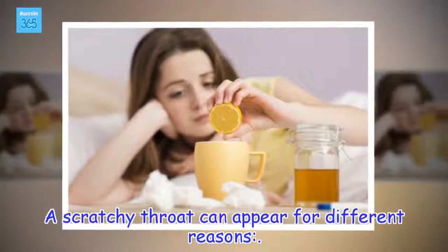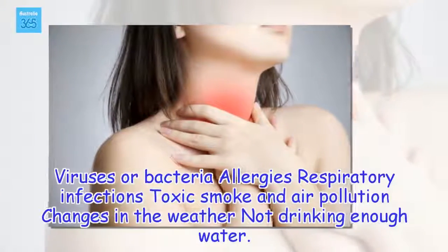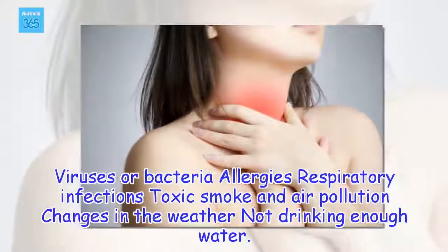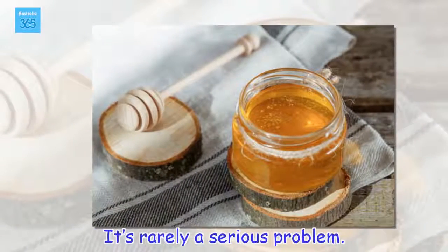A scratchy throat can appear for different reasons: viruses or bacteria, allergies, respiratory infections, toxic smoke and air pollution, changes in the weather, not drinking enough water. It's rarely a serious problem.